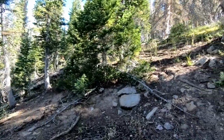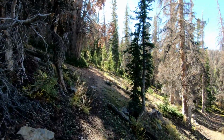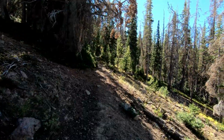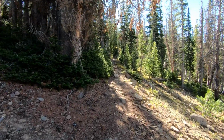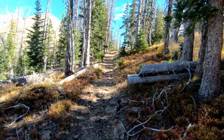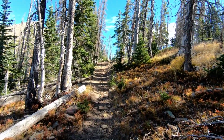Starting to get a little tired. Time to take a rest break, I think. I was hoping to get up to the summit, well, the saddle, but I think I need to rest before then. We'll stop here and have a little snack break. Well, I told you I was going to stop and take a break, but as I tend to do, I keep pushing a little more to see if I can push on a little bit.